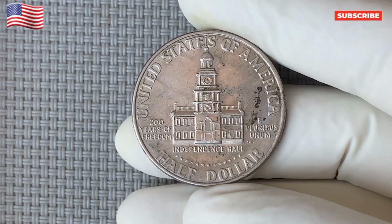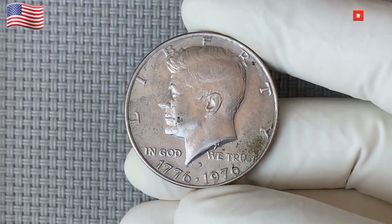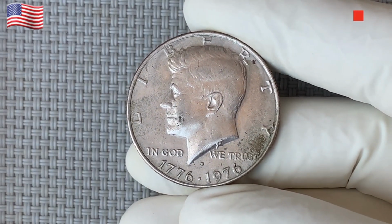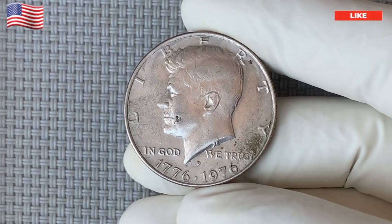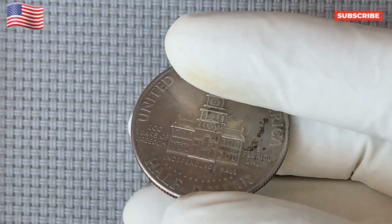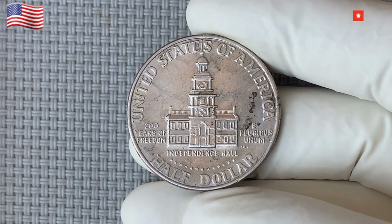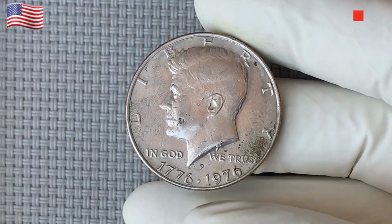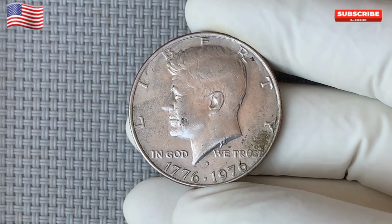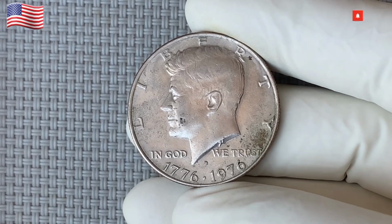In conclusion, the 1776 to 1976 Kennedy half dollar is a coin that holds both historical and numismatic value. Whether you're a seasoned collector or just getting started, it's worth keeping an eye out for this particular coin. A coin that was minted to celebrate the bicentennial of the United States has undoubtedly stood the test of time. And, as we've learned today, it can also stand the test of value, with some coins reaching astonishing amounts.